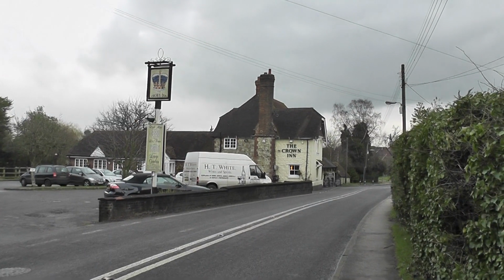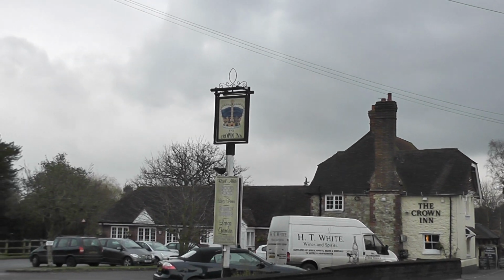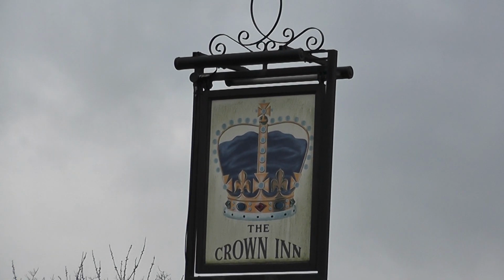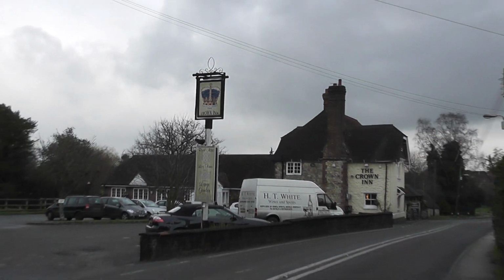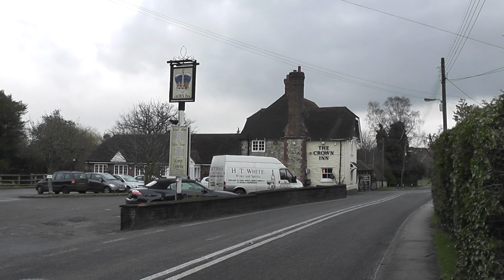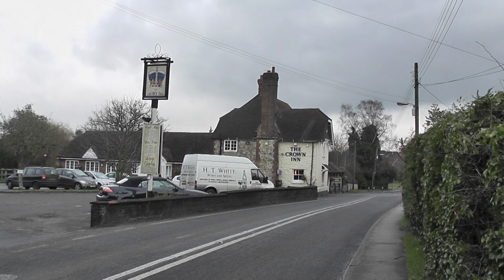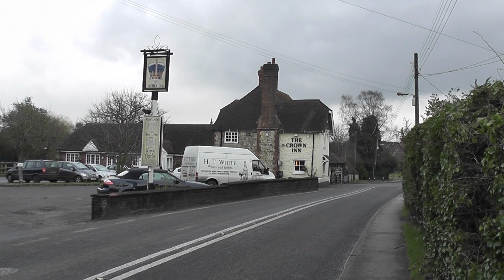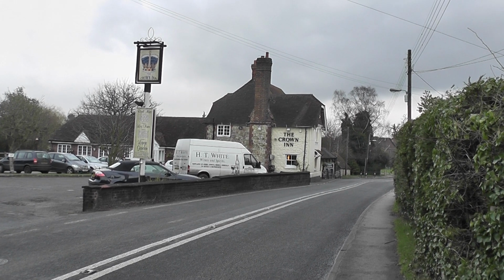Right, there's the recommended lunchtime stop, the Crown Inn. Not quite sure why this one's been recommended, because it's next to a busy main road, and at 2:15 it's quite a long way into the walk. Maybe the other two pubs would be better positioned for a lunchtime stop. Anyway, I don't use the pubs anyway, so no problem to me. I now need to find a spot to eat my lunch though.